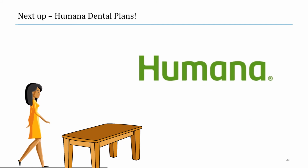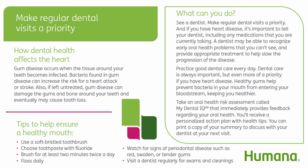Continuing on in our virtual health fair, we're going to visit Humana. Humana wants to remind you to make regular dental visits a priority. How dental health affects the heart. Gum disease occurs when the tissue around your teeth becomes infected. Bacteria found in gum disease can increase the risk for heart attack or stroke. Also, if left untreated, gum disease can damage the gums and bone around your teeth and eventually can cause tooth loss.